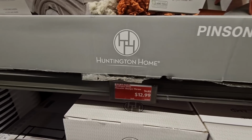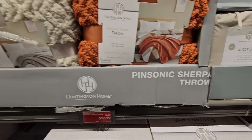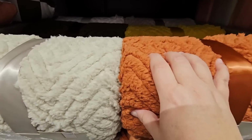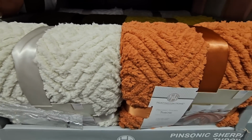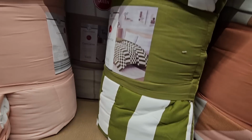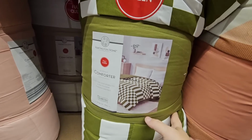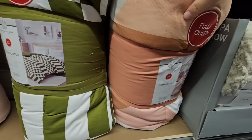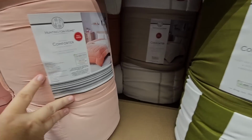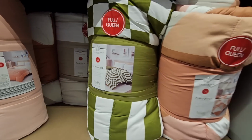And for $12.99, this is a nice little throw. It's a little warm, but fall will be here before you know it. These are actually really nice fall colors. And for $14.99, this is a full queen comforter. So it's not a set. I don't think there are any pillow shams that match. These are just a comforter. So we have a few designs to choose from, but this is the only size I see.